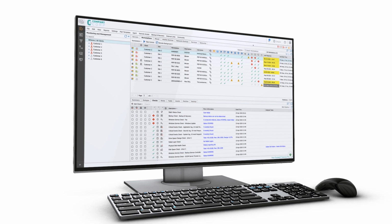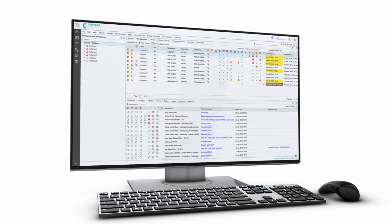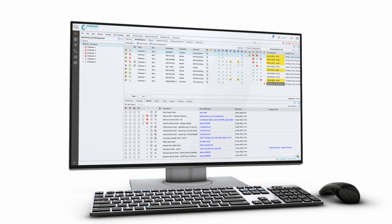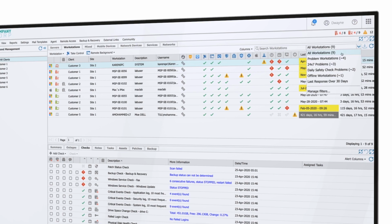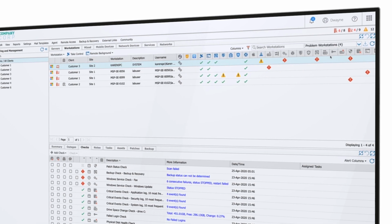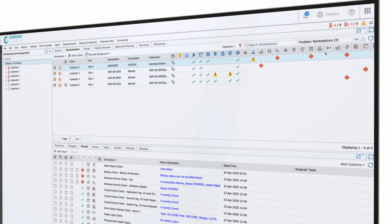SolarWinds Remote Monitoring and Management is a lightweight solution that helps save you time by automating IT support tasks and improving the visibility and control of your desktops. View the health of all your desktops at a glance, and sort and prioritize alerts so you can address problems before your end users are impacted.